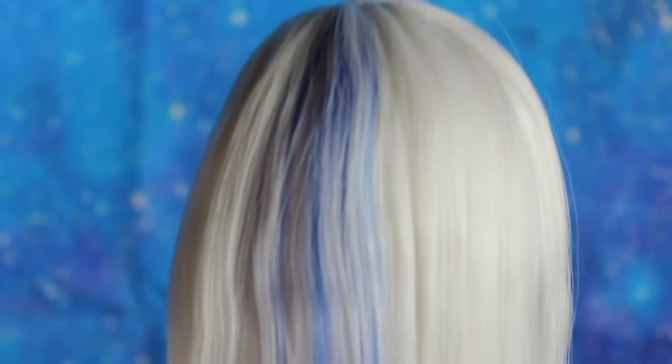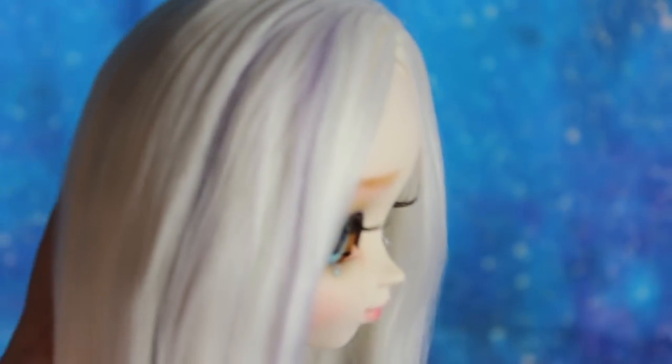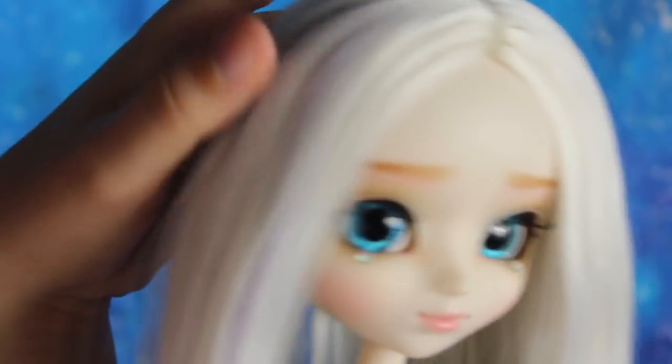And then it's super long, super straight. There's no frizz at all. It's just really pretty. And she has this super gorgeous coloring. You have a blue strand with a lot of little purple hair on one side. And on the other side, you have a sort of light purple color embedded in the white. So you don't see the purple on this side as well as the blue on the other side, but it's still here. It's pretty cool.